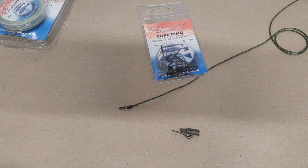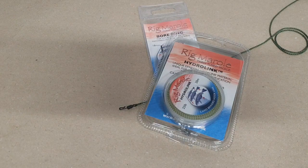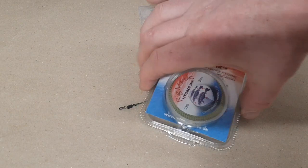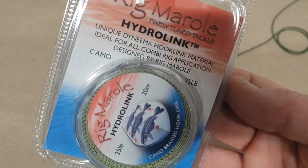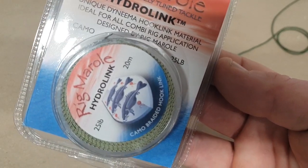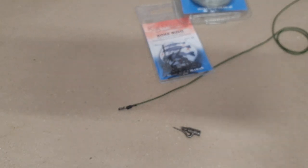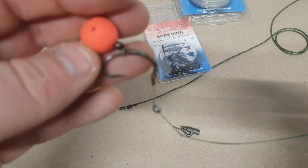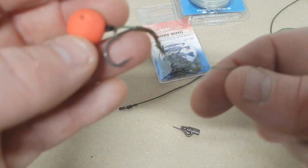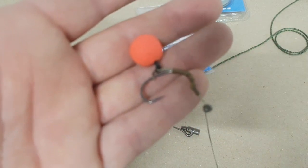The leaders, the Freefall leg clips, the tail rubbers, and then my go-to, which is the amazing, like this product is so innovative, it's unbelievable. The amazing Hydrolink, which comes in different colours, different breaking strains. This is a 25-pound version. But here's the thing, right? I just need to grab this rig. Some of you guys might have seen my CVR multi-rig training. This is the rig I did in the training. Loads of people have had hold of this now, so it's not the best, but I am going to demonstrate how this Hydrolink works. This is tied with Rig Marole's Hydrolink, right?